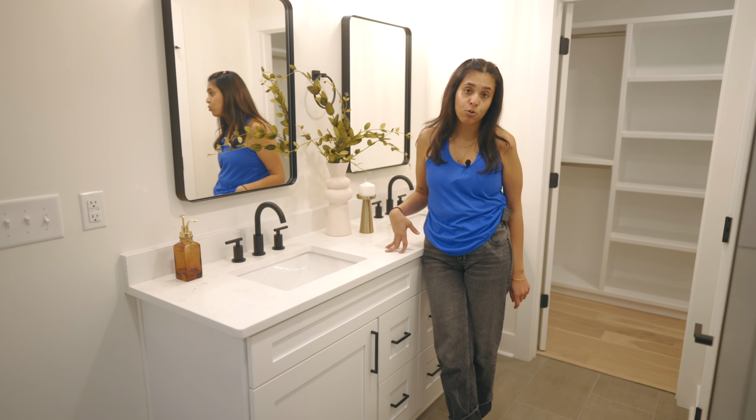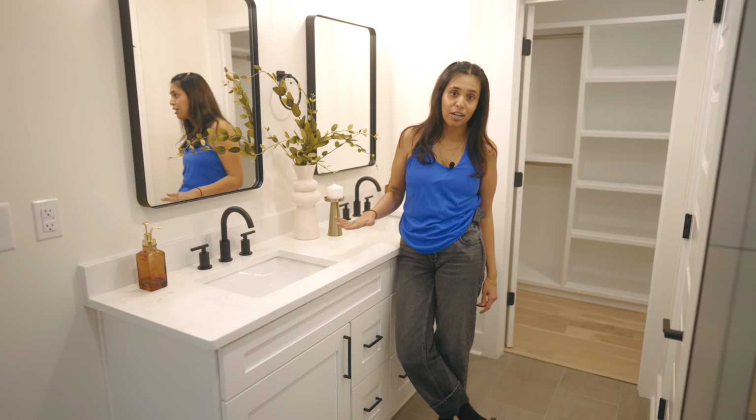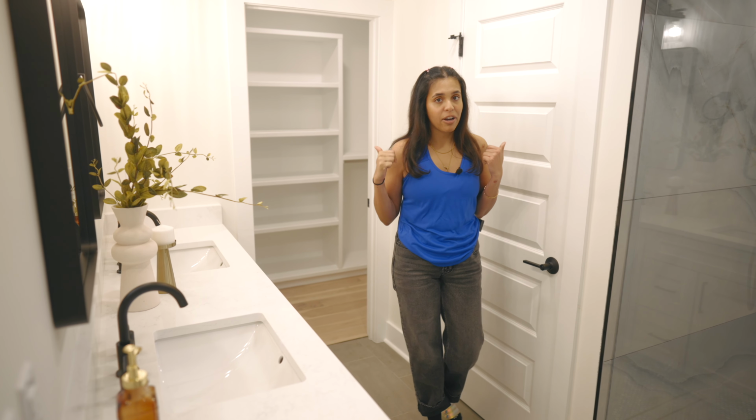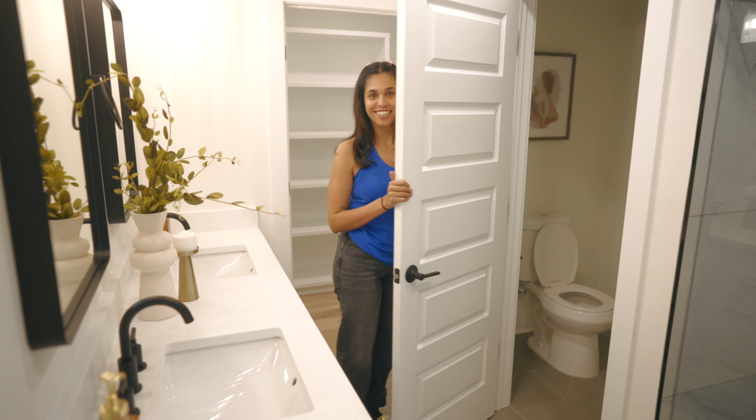We use the same Niagara quartz that we did in the kitchen. If we're able to with our quartz guys, sometimes we'll be able to get a remnant piece. With budgets here, I was like, let's just go with the natural Niagara. So it's all free flowing from every single room in the house. And then right behind me, you get a walk-in master closet too. And they should. That's great.